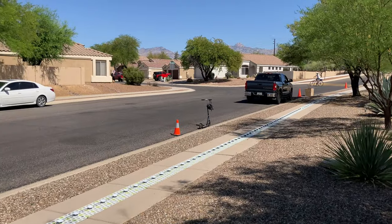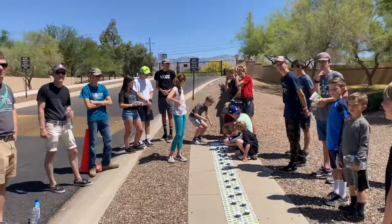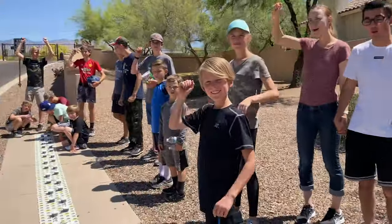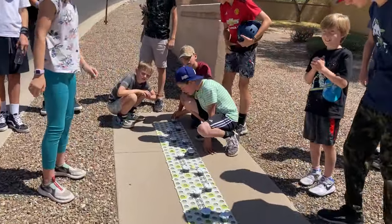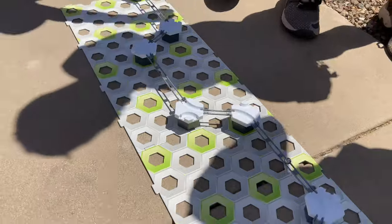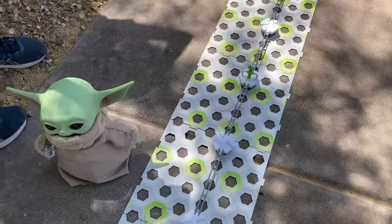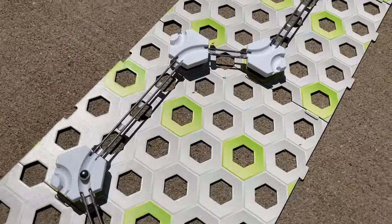We started off hopeful with a lot of enthusiasm. So this is the crew that built the world's longest GraviTrax marble run. Everyone cheer. All right, we're gonna start it off. So you ready? Everyone, one, two, three, go! But we soon found out that it was not going to be easy to get the marble to go the whole distance. The trees were shedding their spring blooms on the track, and the wind was blowing against us.